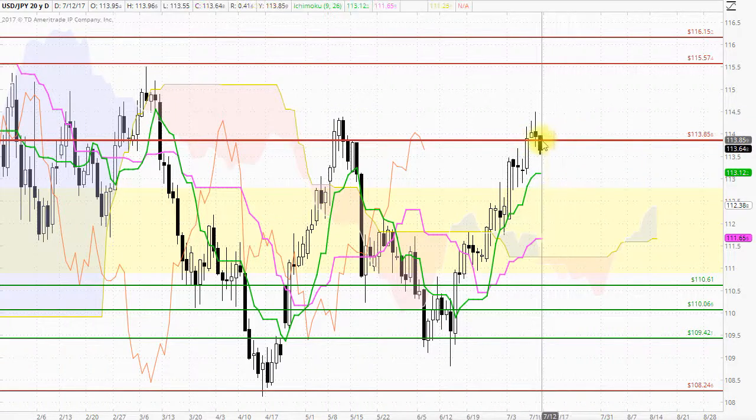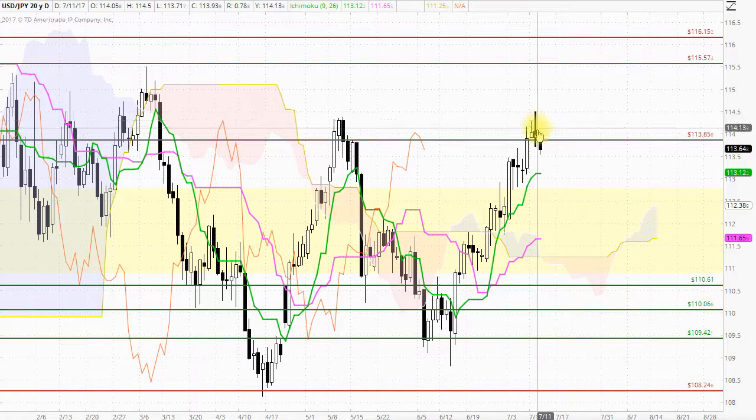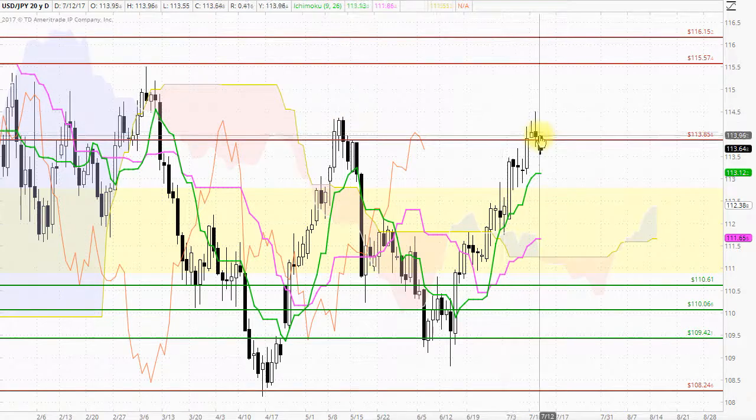So that 113.85 level, while it had been holding as a resistance and then we broke out for the last couple of days, it has held as support as today's candle has finished trading, as we see the small shadow on the bottom. We have a larger shadow on the top, suggesting that the rejection from the upside has been a bit stronger. And as the market tested just through that swing high around the 114.39 level, we have now seen rejection for today's new candle that is forming.